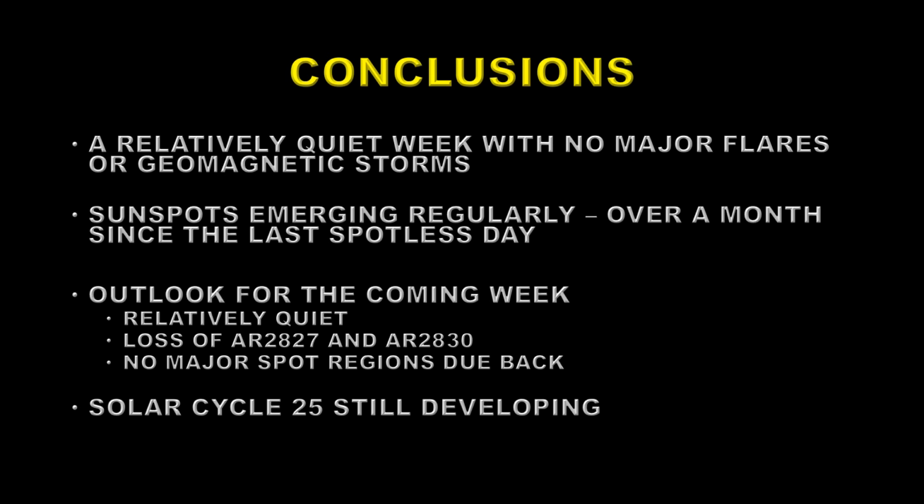We're going to lose active regions 2827 and 2830 over the limb in the next day or two, and there are no major spot regions due back anytime during this period. It seems that solar cycle 25 is still developing and quite rapidly, and so talk of a grand solar minimum or a coming ice age is just nonsense, as I've been maintaining for some time.